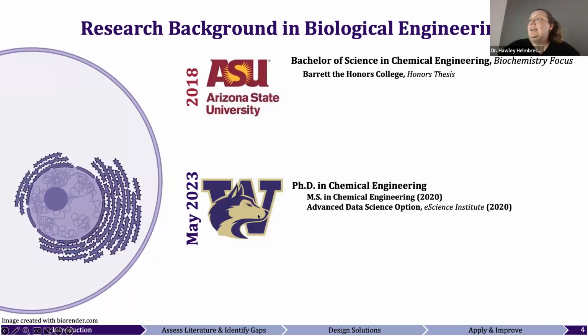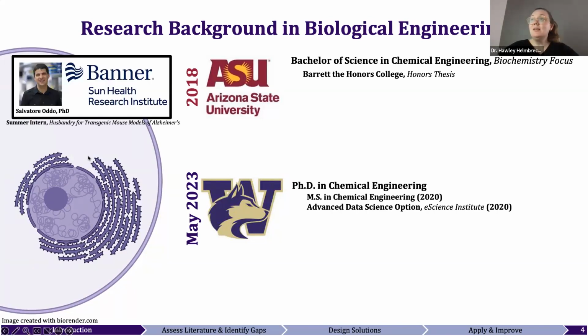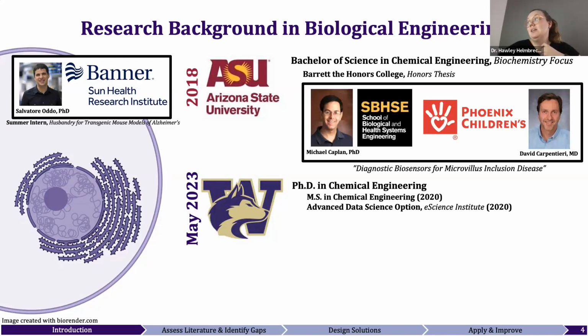Some other things I have done, for those of you that have taken cell bio, this is an endoplasmic reticulum. My first time ever doing research was the summer after my senior year of high school. I worked at a research institute and studied how you can breed mice to express different genes. That was my first time ever doing research.